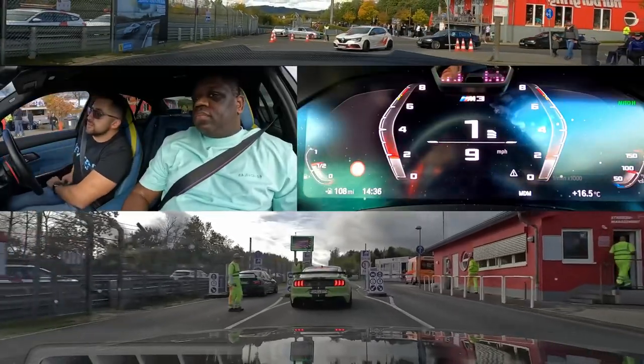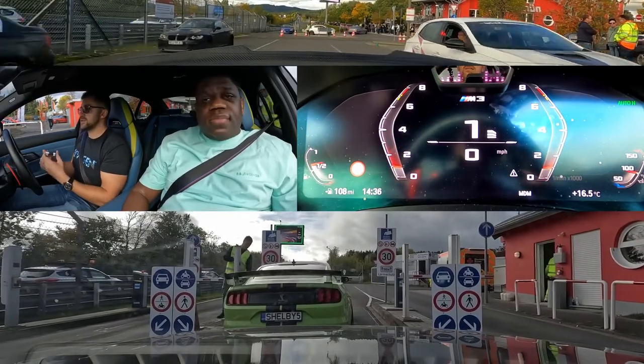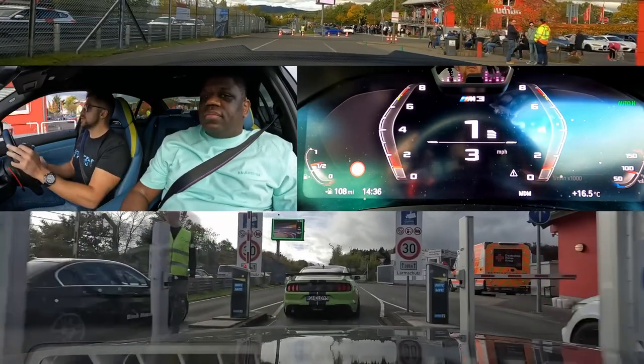Yeah? That's a car that I really want to drive. You want to drive one of them? Yeah. Shmi's got one, hasn't he? Yeah. Even the GT350 is really something, because I love Mustangs. I drove a lot of them this year, and okay, they're really good.